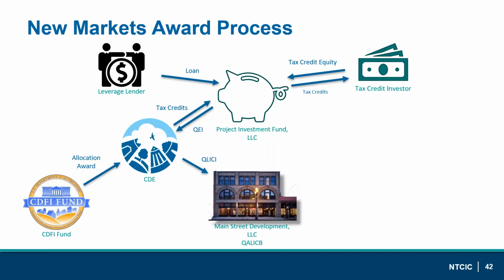Here it is in a little bit more visual format for you. Again, an allocation award goes to the CDE. The CDE gets a QEI, and that QEI is put in as a QLICI to the QALICB.